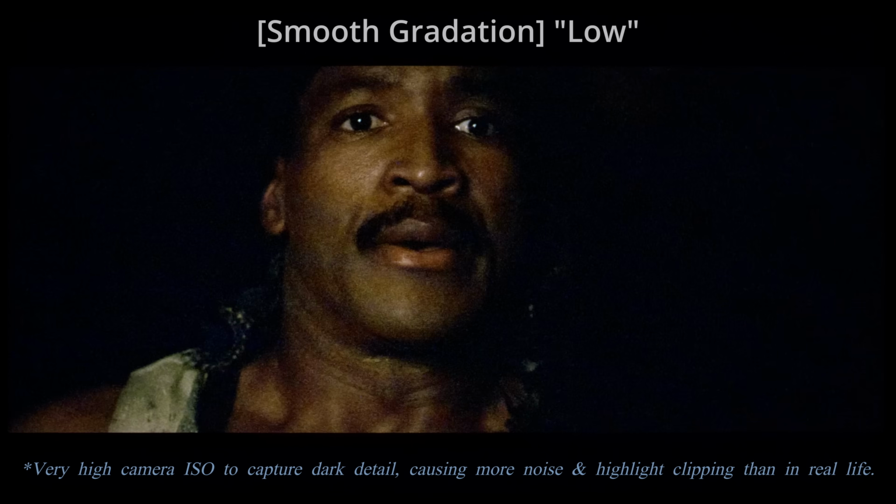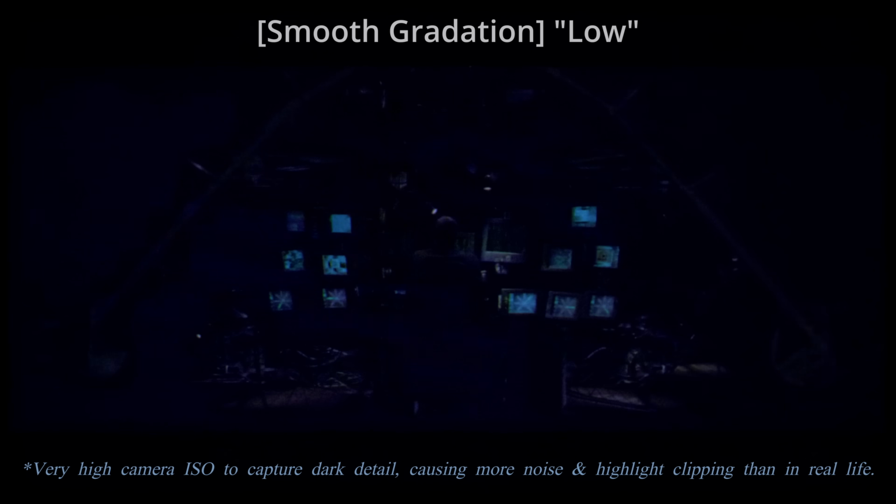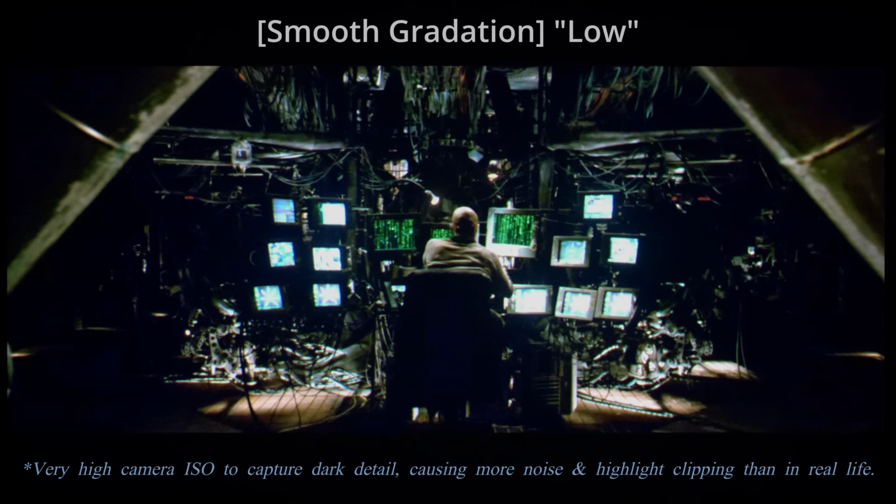But if you do have to watch in Dolby Vision, here's a quick tip. Turn off smooth gradation in the picture settings. Leaving it on can lead to odd near black artifacts, swirly, flickery patterns that creep into the image, even the top and bottom letterbox bars.